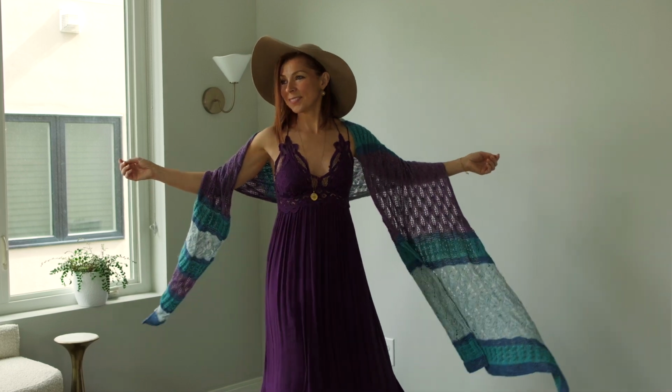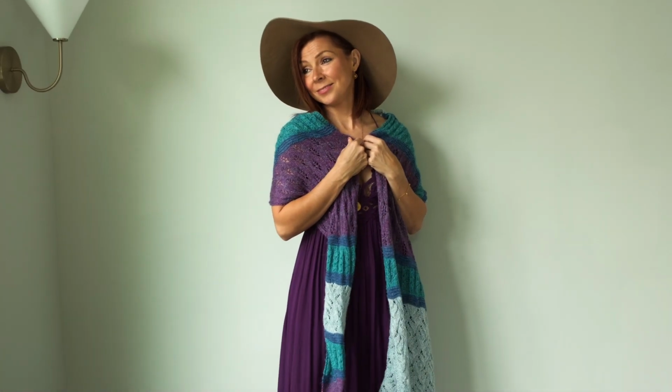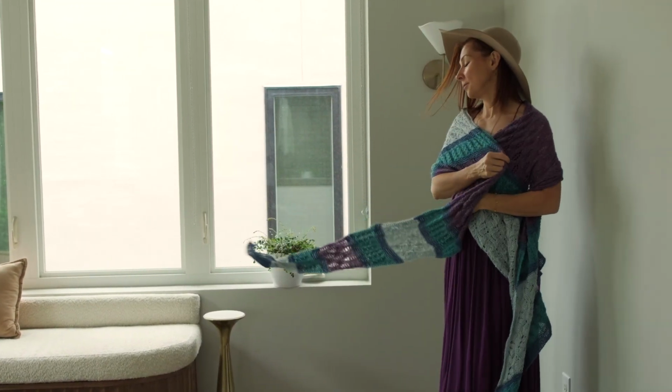All of these different stitch patterns and colors and textures really blend and flow so beautifully together, and I hope this stunner of a shawl always reminds you to keep a sense of adventure in your heart and wonder for this beautiful planet that we live on.